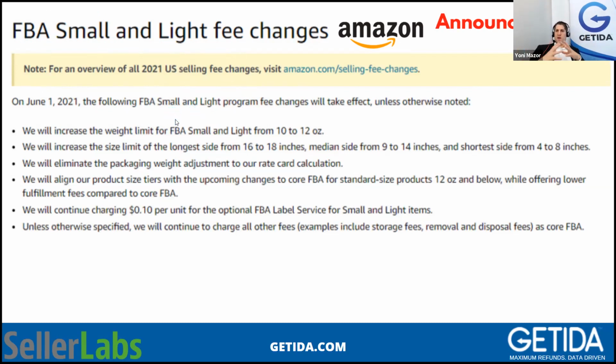So when you sell on FBA, there's a program obviously called FBA Small and Light, and it only applies for Amazon FBA products that are shipped to FBA that are selling currently under $7. Okay, they're very small and very light, and they're also selling under $7. We're going to touch the actual weight and dimension requirements in a minute.